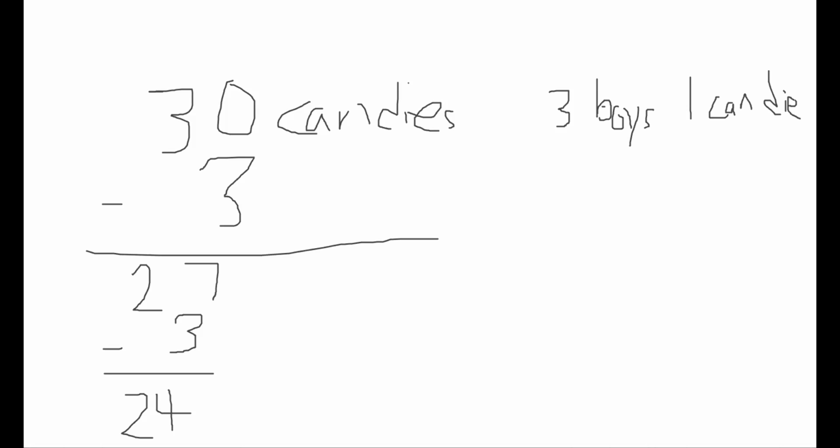But then it says they all gave one to the teacher. Boy number one gave a candy, boy number two gave a candy, boy number three also gave a candy. So that's a total of 3 candies they gave to their teacher. So you would subtract 3, and that would equal 24. So the answer, oh, I'm sorry.